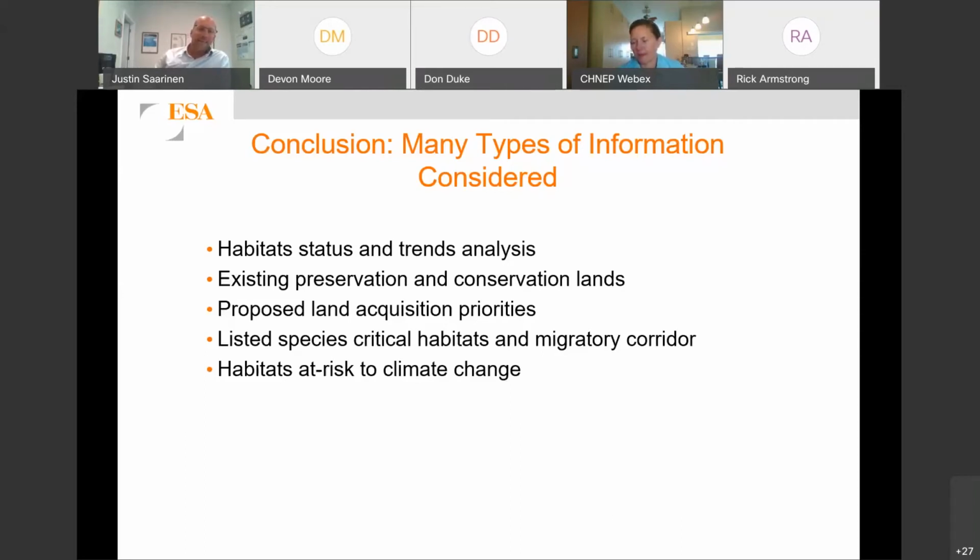That's where we're looking at existing preservation and conservation lands. We're looking at areas that are already in the public domain, that you're already working with public partners on how to turn that into habitat and what to do. And then you're looking to people more like the Nature Conservancy and folks that are reaching out to try and bring private land into public domain, either through purchasing or through a conservation easement.